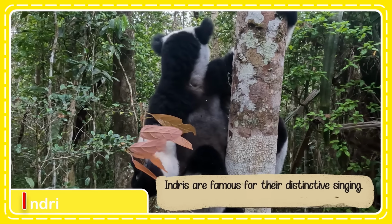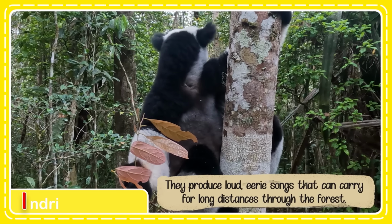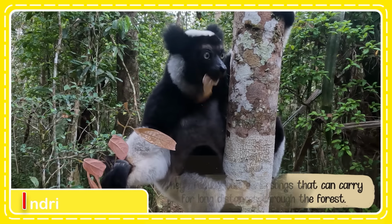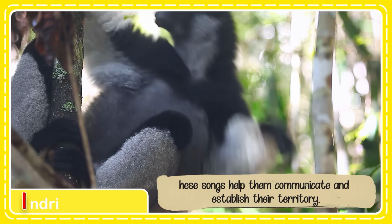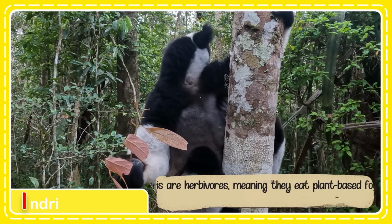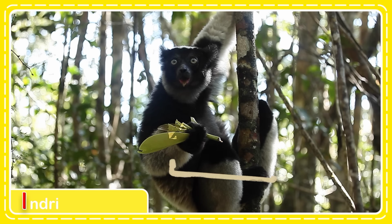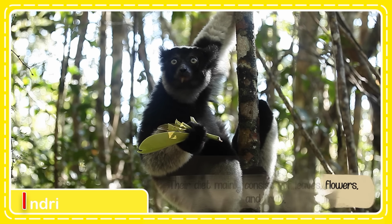Indris are famous for their distinctive singing. They produce loud, eerie songs that can carry for long distances through the forest. These songs help them communicate and establish their territory. Indris are herbivores, meaning they eat plant-based foods. Their diet mainly consists of leaves, flowers, and fruit.